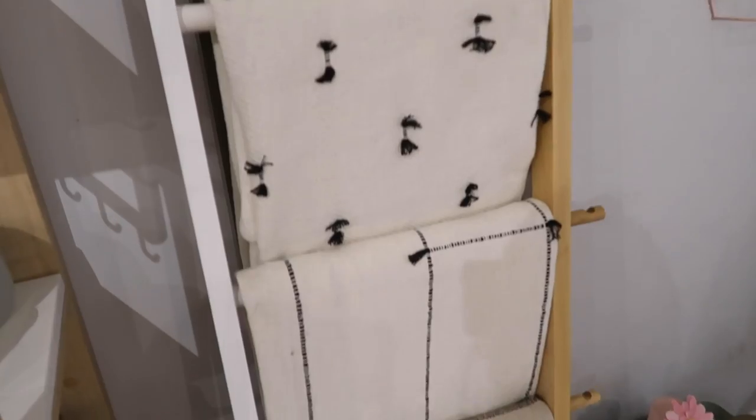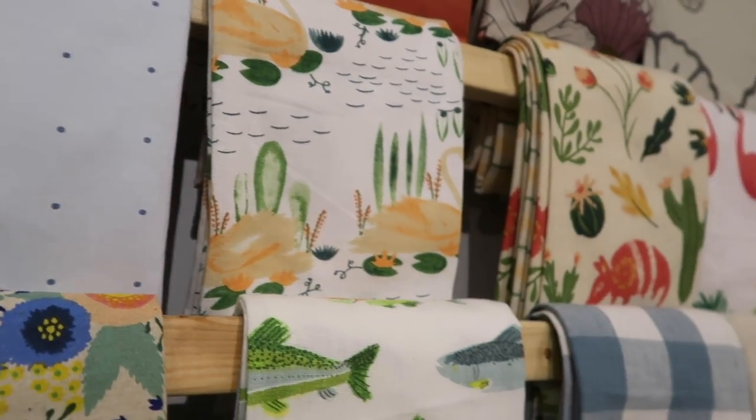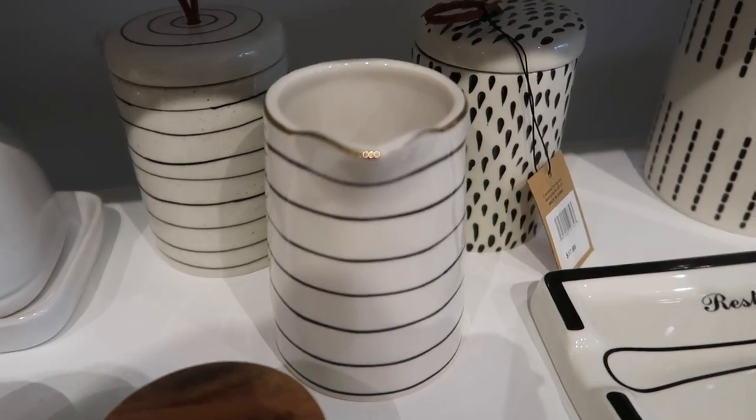I also especially love their tea towels. I find that tea towels are a hard thing to find that look really beautiful and aren't super expensive, but they have tons of beautiful tea towels. I mean, look at this wall of tea towels. And they also have beautiful cushions and stunning pieces for your kitchen counter.